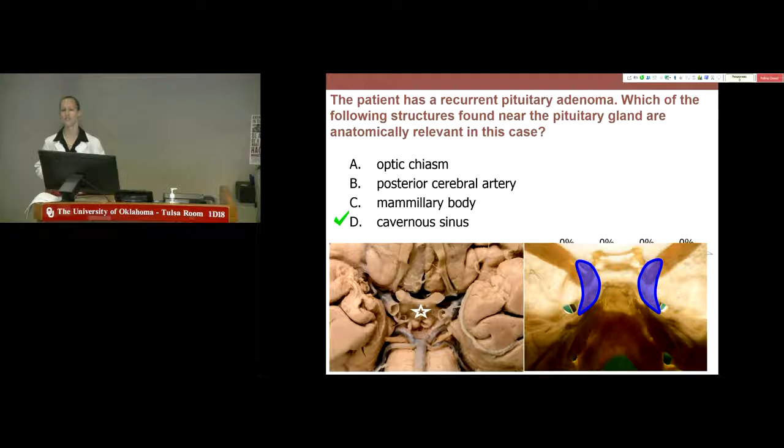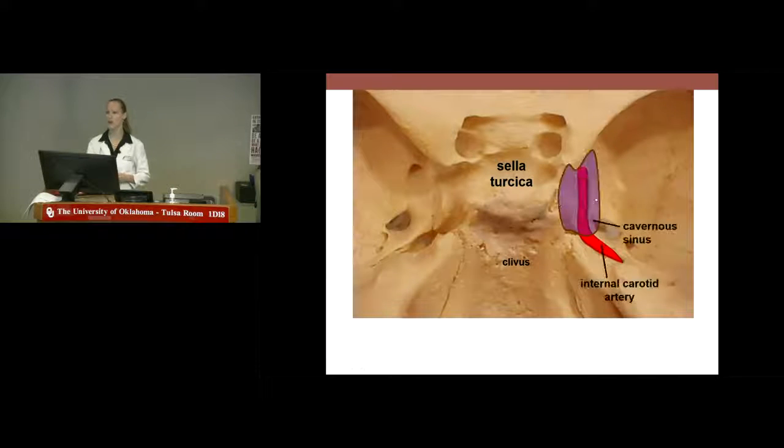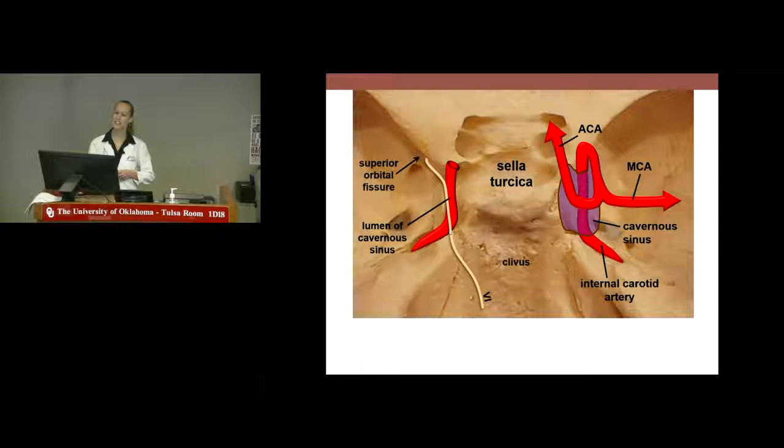Mammillary bodies: do we have any specific control of eye movements coming from the mammillary bodies? Not that you know of, and none that actually exist either. So cavernous sinus, why is it important? Well, what is in the cavernous sinus? One, the internal carotid artery runs in before it comes up and bifurcates. But then we've got cranial nerve 6 traveling through the cavernous sinus to get to the superior orbital fissure. We have cranial nerve 4 traveling in the cavernous sinus or on the wall. We've got cranial nerve 3. Did you notice that she had complete paralysis of all of the extraocular muscles? And then we also have V1 and V2 associated with the cavernous sinus.